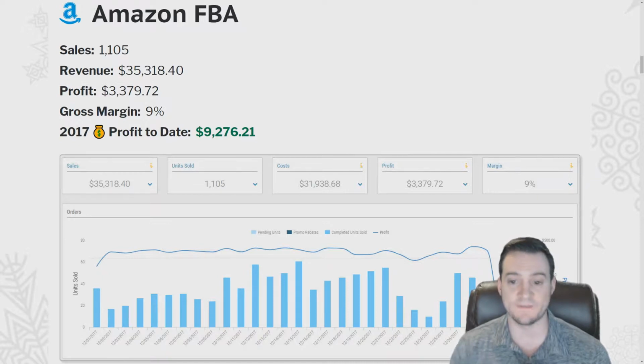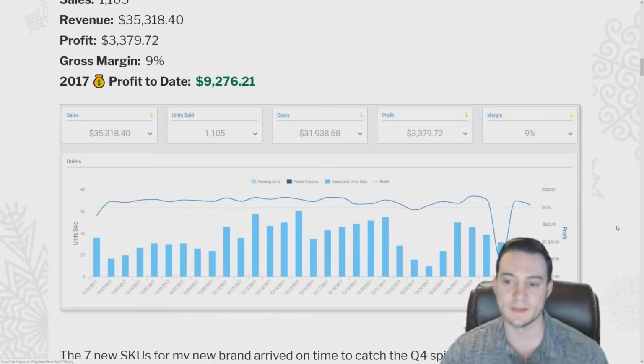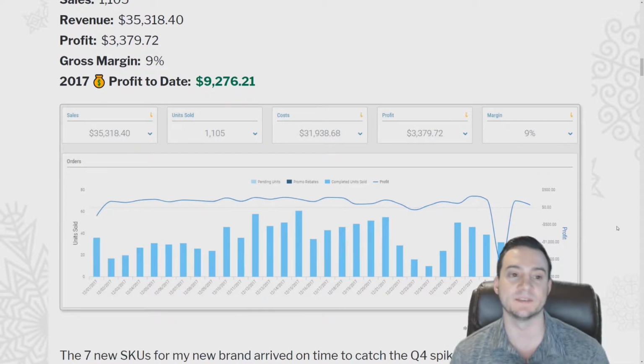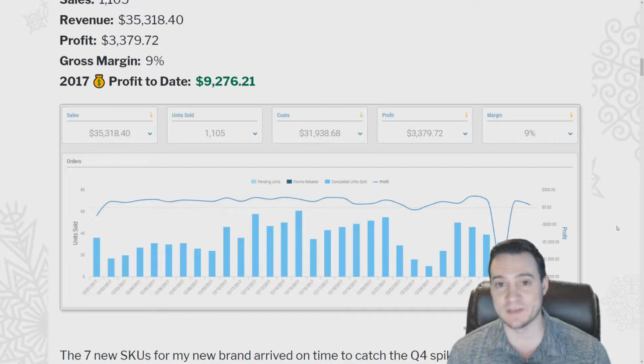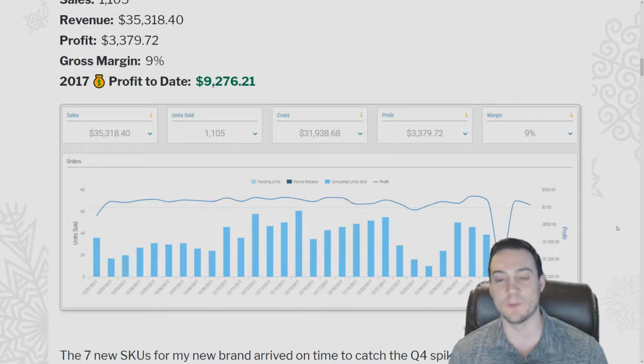Also, if you see the Fetcher chart here, you'll notice a big dip on 12/29. And what that represents is the monthly storage fees being billed to me. So while $1,500 of storage fees seems like a lot, I am recording this video in 2019, and the storage fees that I paid in 2018 make $1,500 look like a joke, because Amazon restructured their fourth quarter storage fees in 2018 and they were much higher.